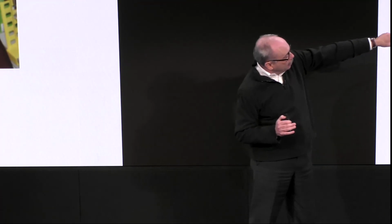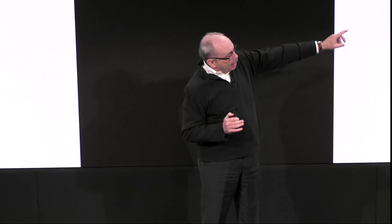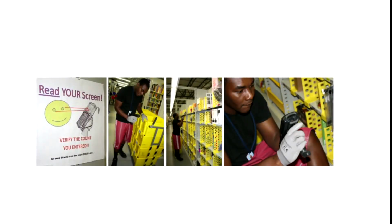So what they were doing is telling their pickers, and by the way, this is a picker in a fulfillment center. He's got a scanner, and what he's doing is he finds that you ordered an item, he goes and finds that item, he scans the item, he scans the shelf location where that item is currently stored, and then he scans the bin in which he's putting it, and then eventually it'll be shipped to you. So he's doing 3 scans.